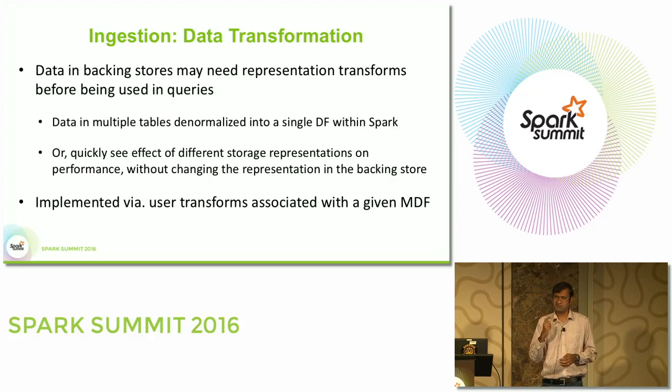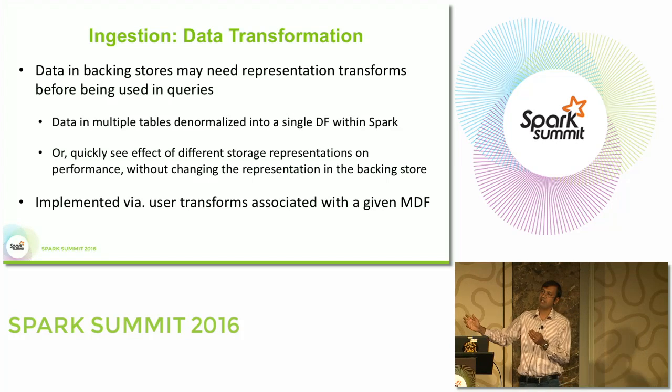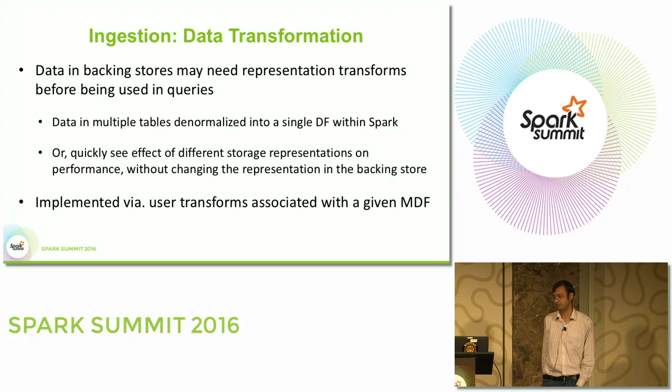Similarly, we've seen that data representation has a significant effect on Spark query performance and query latency. We've been using user transforms to great effect to prototype and benchmark different data representation changes quickly, rather than having to change the data representation all the way in the backing store. We've noticed that this has a dramatic effect in shortening the development lifecycle of a request processor.